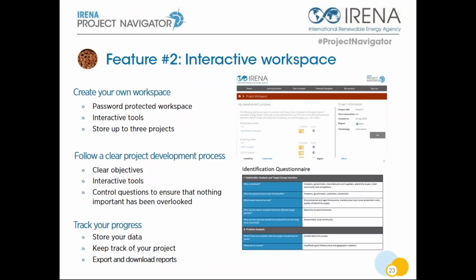The second part of the Navigator is an interactive workspace. Here users can start their own projects after filling in some basic information. This private workspace allows users to follow a stepwise process, store their information, track their progress, and access specialized tools which will help them develop their projects.